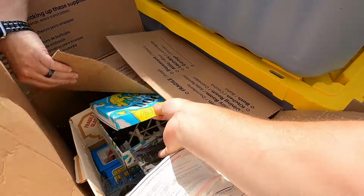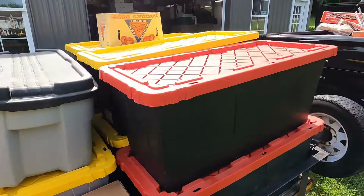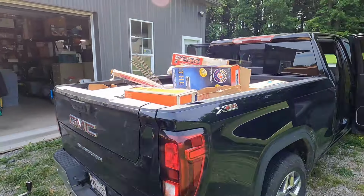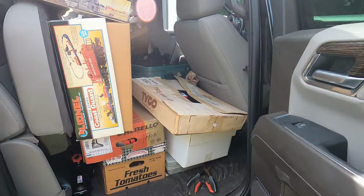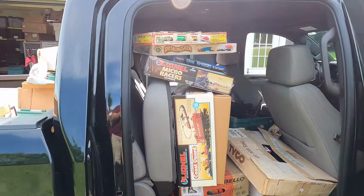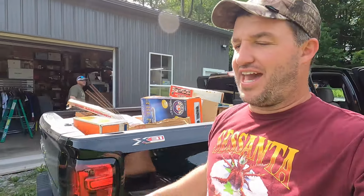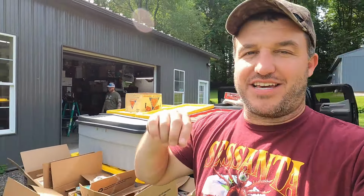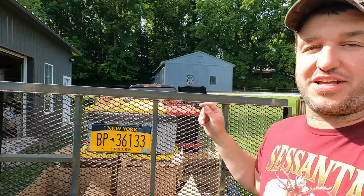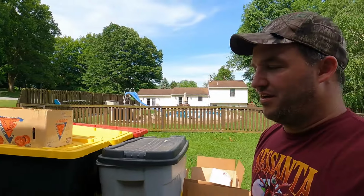What the heck is in that? Yeah, oh, train stuff. So this might not look super exciting right here. I'll go over to this side too. You can see how it's just piled up. Basically, we went on sheer volume. It wasn't the easiest thing to see. He had it in an enclosed trailer just stacked up, and we were peeking in boxes, peeking in totes, almost like I'm showing you in this video. So it's kind of tough to go by.